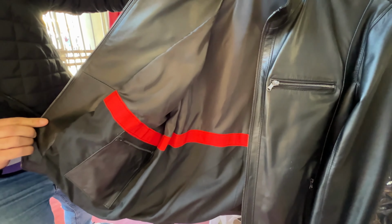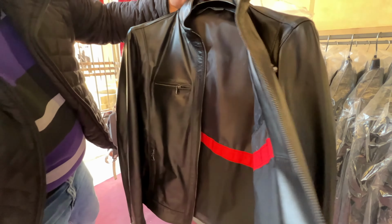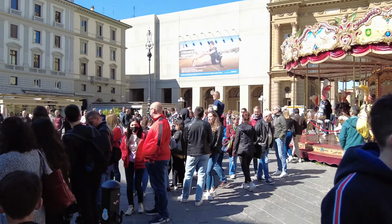It cost around 200 euro. You'll be able to find plenty of these kind of leather shops selling jackets and other products right there in the central area. Speaking of central area, you'll also see street art.